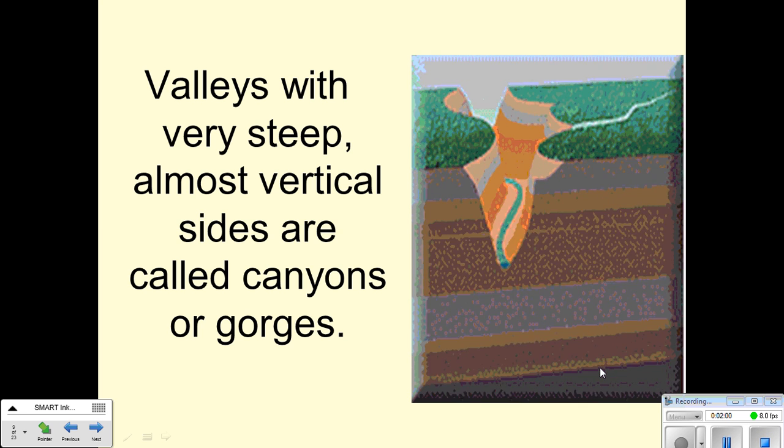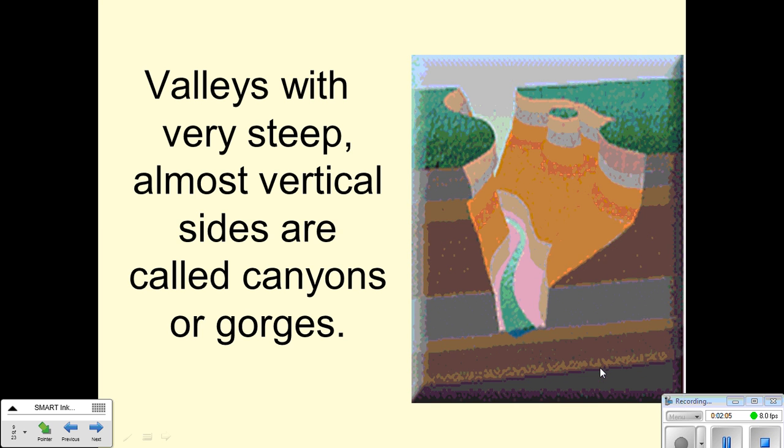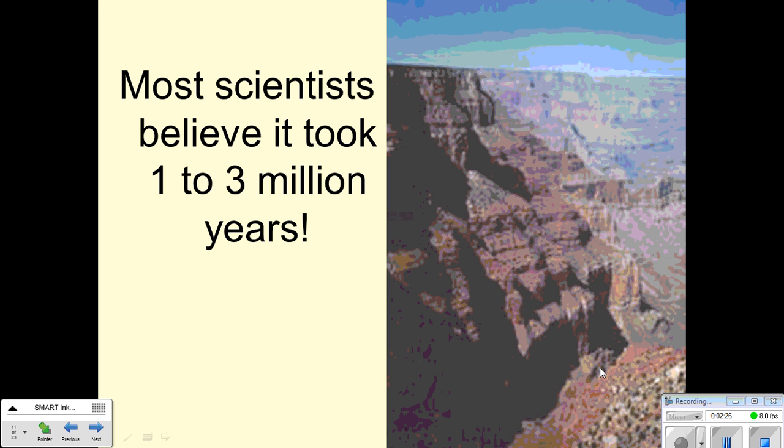Valleys with very steep, almost vertical sides are called canyons or gorges. How long do you think it took to form the Grand Canyon? On your notes, I want you to write in how long you think it took to form the Grand Canyon. Most scientists believe it took 1 to 3 million years. It's probably a lot more than you figured it would have been.